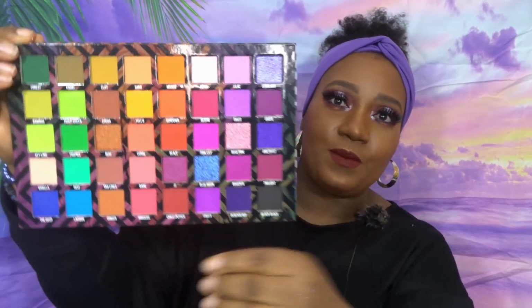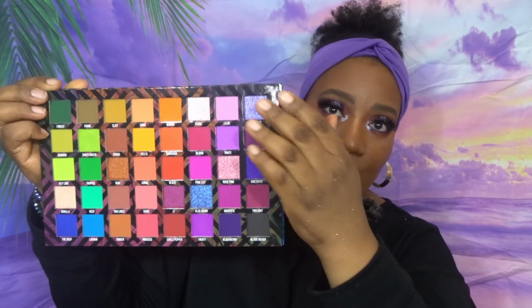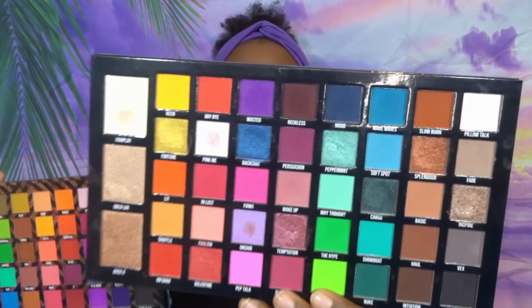They are beautiful. This palette is beautiful. I mean, the one thing this has over the XL Pro is that it's got more purple, pink-like shades. I mean, this is the XL Pro.